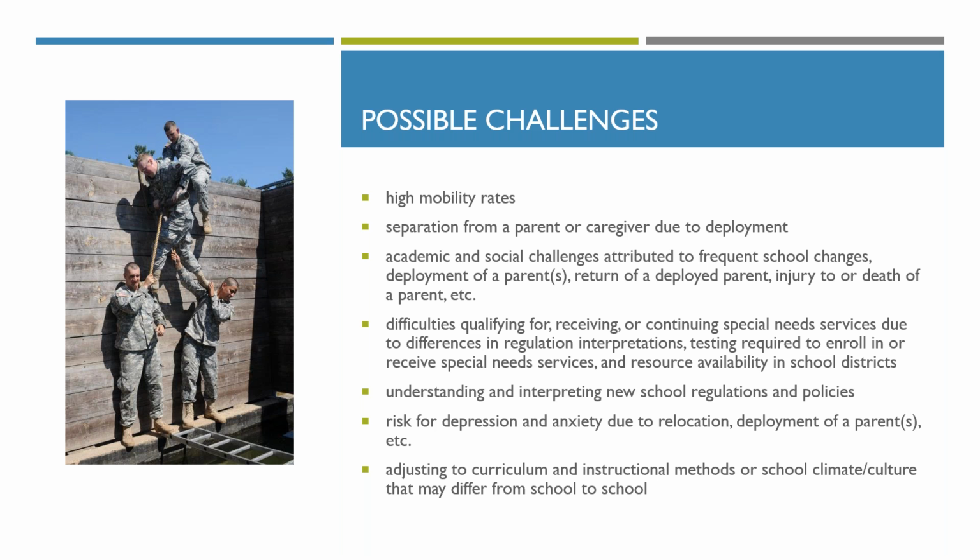But the high mobility rate, in my opinion, is the overarching umbrella to all of the other concerns that are listed below. Because when you have a parent that is in the military, when they are on active duty, when they're being deployed, when you're having to relocate for their job, that plays a huge role. That has a trickle-down effect into your academic and social challenges. If you're moving and going through frequent school changes, having to say goodbye to friendships and build new friendships, and trying to understand new teachers or instructors and how they operate and what their expectations are, it has a huge impact.